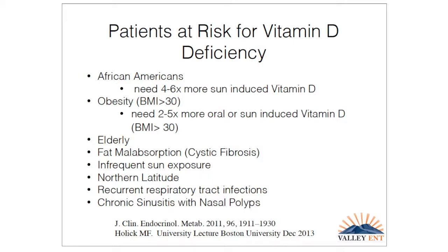So who are our patients at risk of vitamin D deficiency? African Americans: they have more melanin in the skin, so they absorb less UVB radiation and they don't make as much vitamin D per unit of time they're out in the sun. Obesity: vitamin D is a fat-soluble vitamin. These folks need 2 to 5 times more oral or sun-induced vitamin D. Elderly: something about the skin of the elderly, they don't have the capacity to convert the 7-dehydrocholesterol to vitamin D as much as younger skin. Fat malabsorption, for obvious reasons, they're not going to absorb that vitamin D supplement you're giving them because it's a fat-soluble vitamin. Folks who have infrequent sun exposure, like all of us who are working all day. Northern latitude, recurrent respiratory tract infections, and I would argue that any patient with chronic sinusitis and nasal polyps is at risk for vitamin D deficiency.